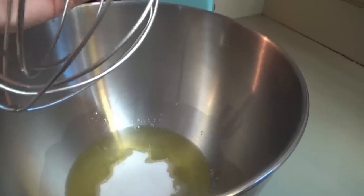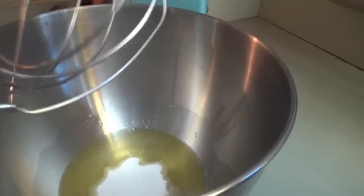I see those toes. Okay, now for the meringue, we have our egg whites in there. We're putting in about 6 tablespoons of sugar. I'm gonna go ahead and start this and then I'll drop in 1 teaspoon of vanilla.